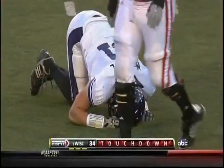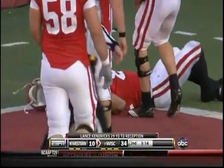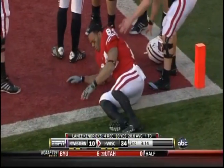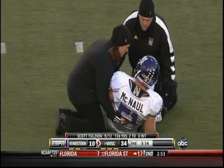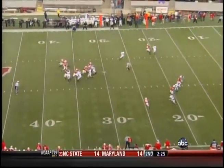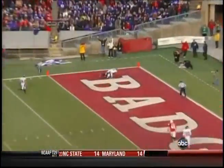They hit him with a double move. Kendricks shaking up after the play. He's not the only one. Northwestern player down at the 37-yard line. McNall. Go down the field, and the reason you can do this is the protection. You've got to have a lot of time, down and out and up. He gets the ball down there.